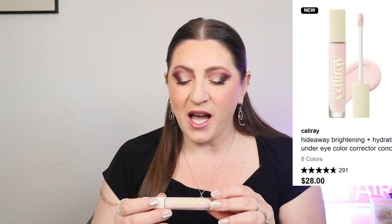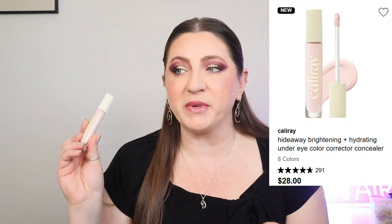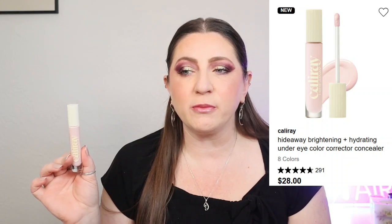I think I'm going to start off how I would just normally apply these things to my face. It makes it simpler for me to kind of go through the products. The first one that I have is the Cali Ray Hideaway Brightening plus Hydrating Under Eye Serum Concealer. This is also a new release, so I expect to see it there, but I also think it's getting hype for good reason. I have mine in the shade Dusk, which is the pink shade.